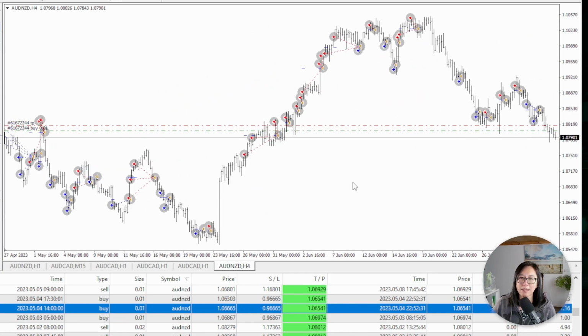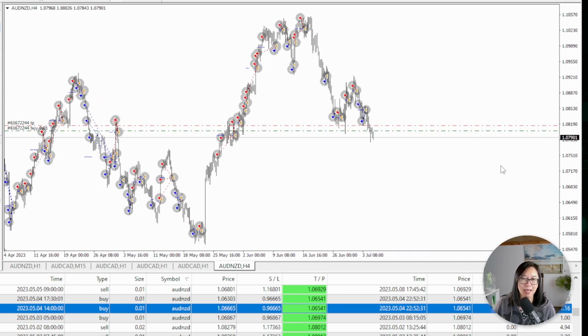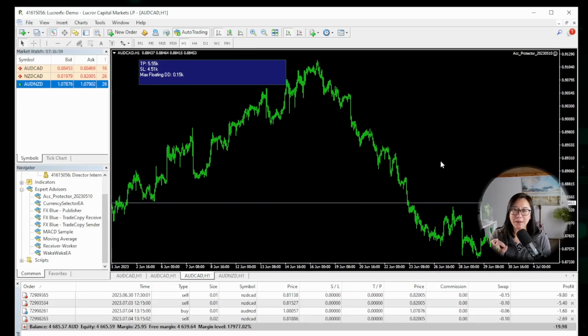Scrolling to the right, and that's the biggest drawdown that I've seen. The rest of the time the EA trades reasonably well and takes profit reasonably quickly. But bear in mind that you will see different results based on different brokers for this expert advisor. This is another account where I was running the Waka Waka EA.